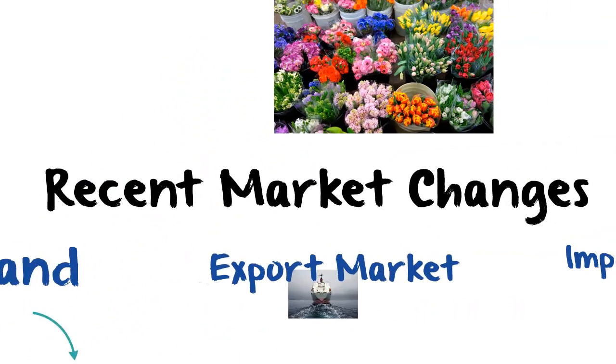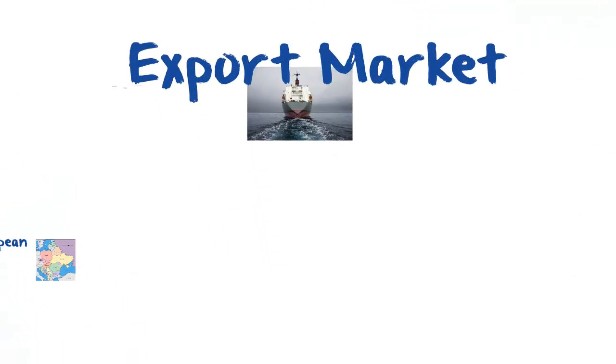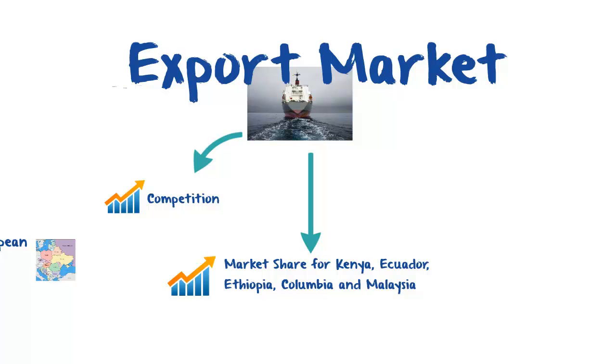Moving on to the export market. The export market is generally becoming more competitive, seeing an increase in market share for countries such as Kenya, Ecuador, Ethiopia, Colombia, and Malaysia.